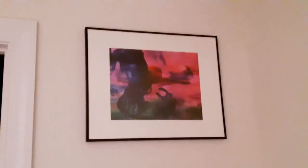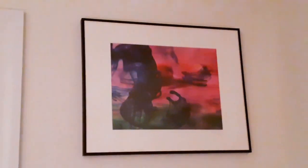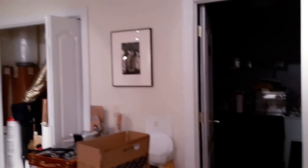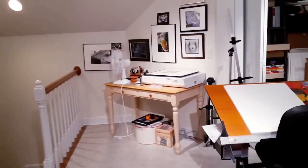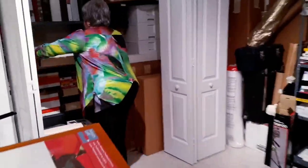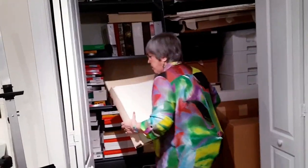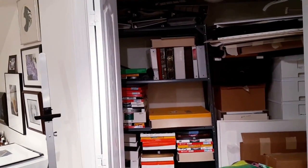Oh, there's one of the paint on water. Wait a minute, let me put more light. Oh wow, there we go. Yeah. Cool. I made it so that we have plenty of light. Oh, this is fantastic. Well, I guess especially for editing as well. The more light, the better. This is great. So this is all full of your photographs.